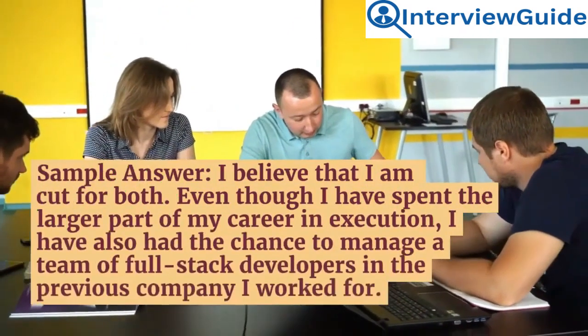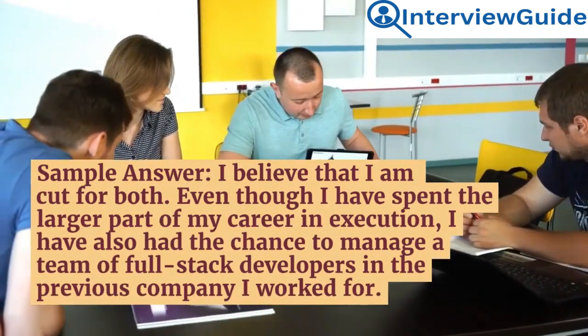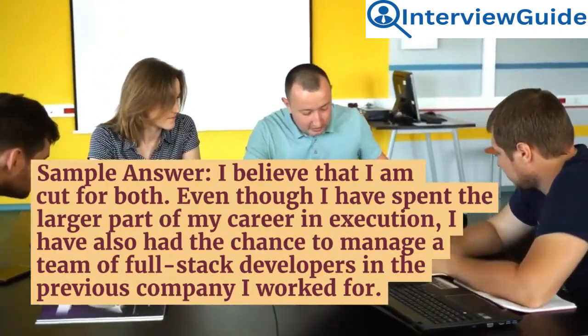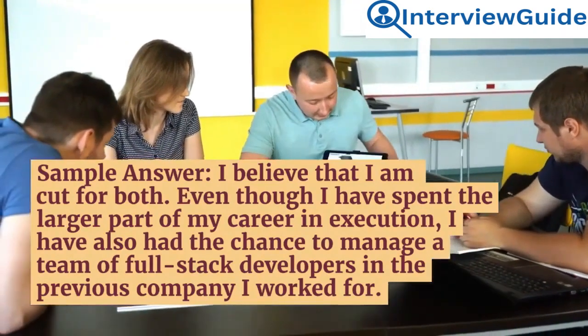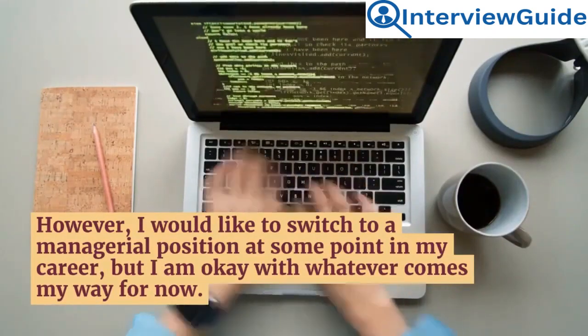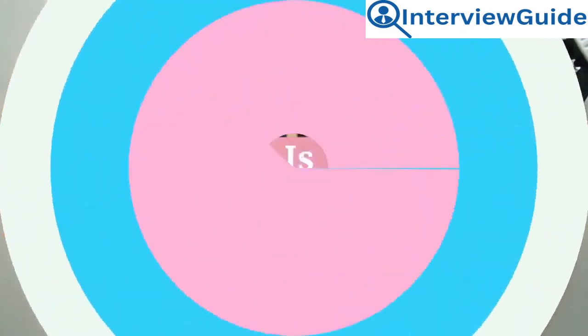13. What do you prefer, management or execution? Sample answer. I believe that I am cut out for both. Even though I have spent the larger part of my career in execution, I have also had the chance to manage a team of full-stack developers in the previous company I worked for. However, I would like to switch to a managerial position at some point in my career, but I am okay with whatever comes my way for now.